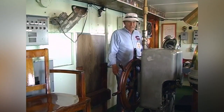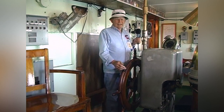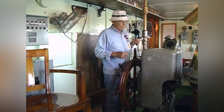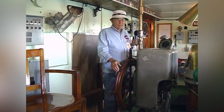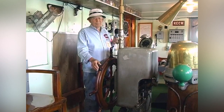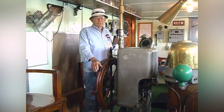The helmsman would stand here at the wheel, and he would be given orders by the captain or the mate to steer a certain compass course. Again, the compass in front, the gyro compass on the side, or they would give him orders to turn the rudder so many degrees right or left. And he always repeats after he's been given the order and goes ahead and turns the wheel and executes that order.